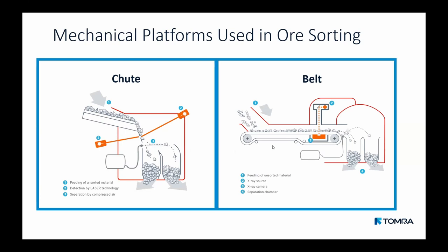The other configuration is material comes down a feeder, spreads out from side to side, then goes down a chute, hits a belt and spreads out. Again, the idea is to have a monolayer that goes underneath, in this case, an X-ray sensor. The X-rays go through the rocks, through the belt, to a sensor underneath the belt. Image processing happens, it's classified into groups, and we make a separation.